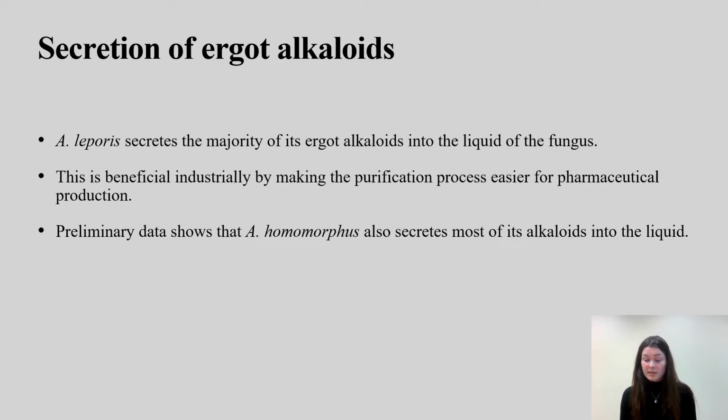Since Aspergillus leporis is the species that we were able to acquire first, we've conducted some additional experiments with this species. We tested Aspergillus leporis for the secretion of ergot alkaloids into the liquid medium of the fungus. We did this by separating the solid hyphae and the liquid medium of the fungal culture. We found that in Aspergillus leporis, most of the ergot alkaloids are secreted into the liquid. This characteristic is significant because the fungus's ability to secrete ergot alkaloids is beneficial for purification for pharmaceutical purposes. Additionally, preliminary data shows that Aspergillus homomorphus is also secreting most of the ergot alkaloids into the liquid medium of the culture.